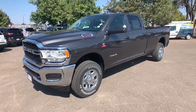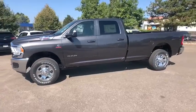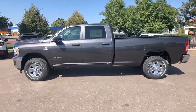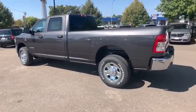We are pleased to show you the 2020 Ram 2500. Ram 2500 is the 2010 Truck of the Year winner. It's the hardest working truck in town. Here are some of this vehicle's great options.